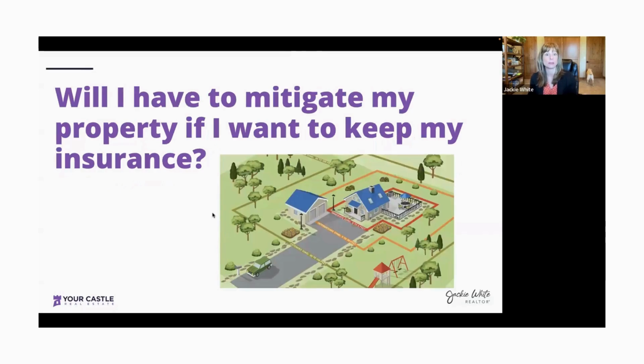Let's talk about wildfire mitigation. Now, I'm very involved in this world. My husband's a firefighter. I also help with the fire department with mitigation, outreach, and working with neighbors to talk about what this means. And many of you, especially if you live in the foothills, have probably seen this image that's out here.